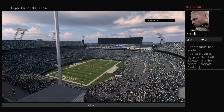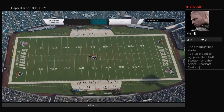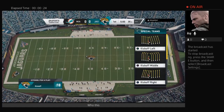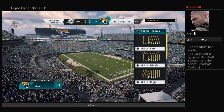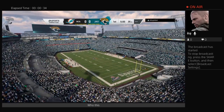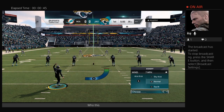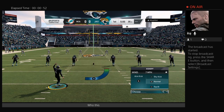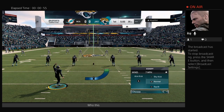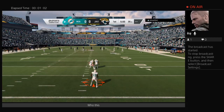EA Sports coverage of the NFL brings us to the state of Florida and TIAA Bank Field in Jacksonville. This crowd is excited to see their Jaguars as both teams emerged from their tunnels a moment ago. We are just about ready for football as the Jags get set to match up with the Miami Dolphins. Two teams on opposite ends of the Sunshine State. The Jags and Dolphins are underway.